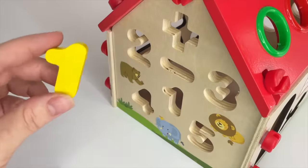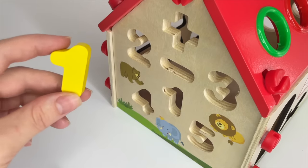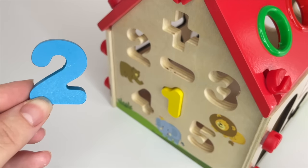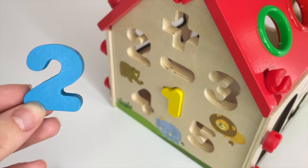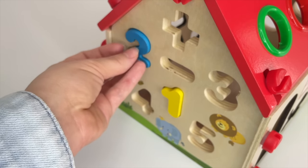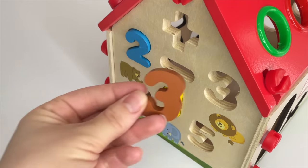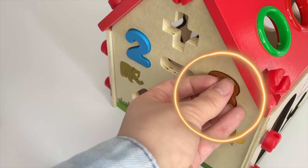Number one. What color is this? All right, it's yellow. Let's put it in. Number two. Can you guess the name of this color? That's right, it's blue. Let's put it on the number two. Number three. And the color is brown. That's right, brown color. Let's put it in.